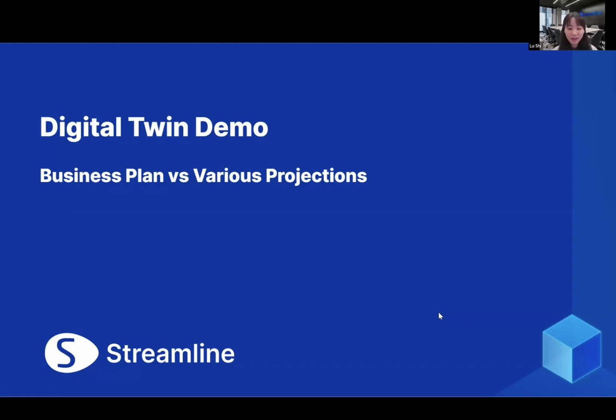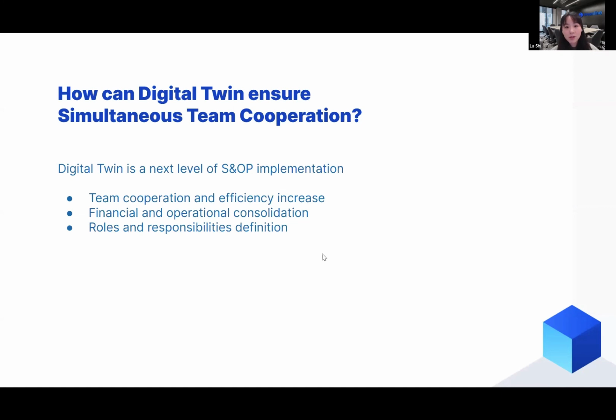Okay, so I think Tommy really explained the business plan and the projections really clearly, and I hope he also answered your questions, Kate. So we're talking about team cooperation, because we know in S&OP we involve the sales and operations to the daily production. So there is a lot of cross-department cooperation. And as we know, the digital twin is the copy of the whole process. So Steve, can you please let us know, is it possible to also copy the roles and the responsibilities so we can simulate the team cooperation?